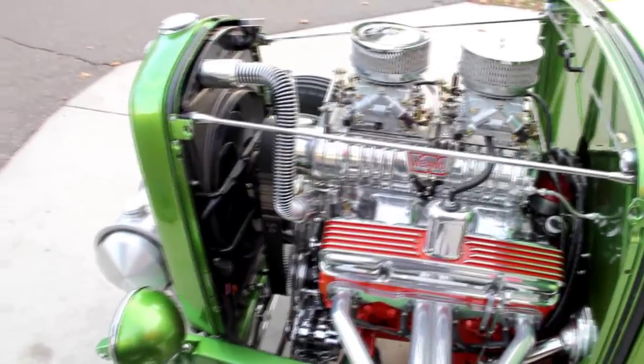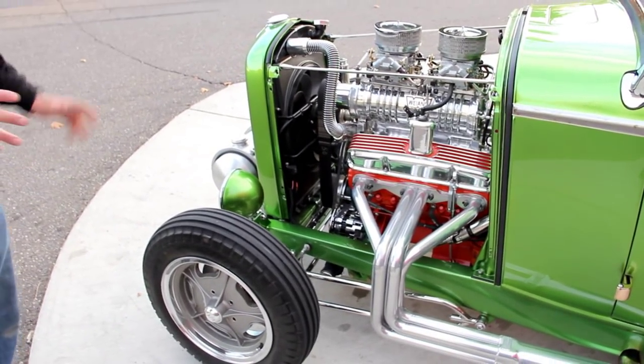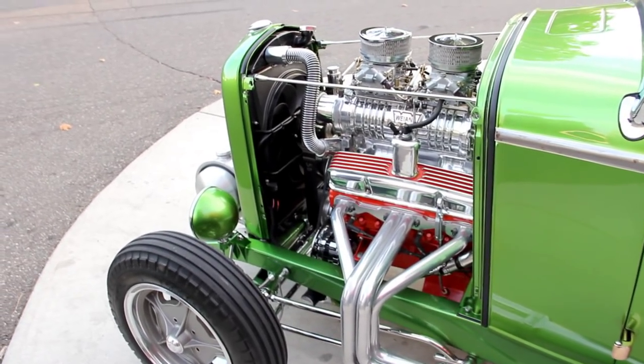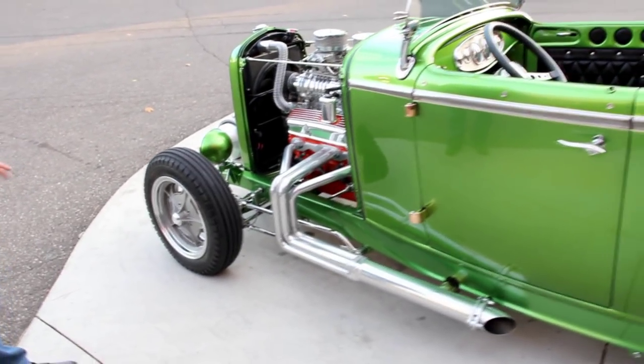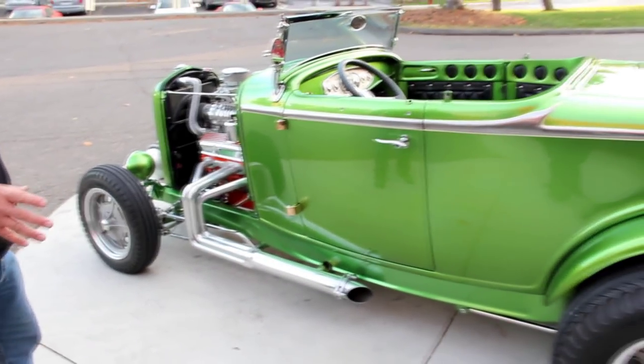That motor has got to be one of my favorite cars to drive here. I mean, this thing has got tons of reaction, tons of power, just a blast to drive. You want to light up those slicks, just jump on that accelerator and this baby will burn them off.